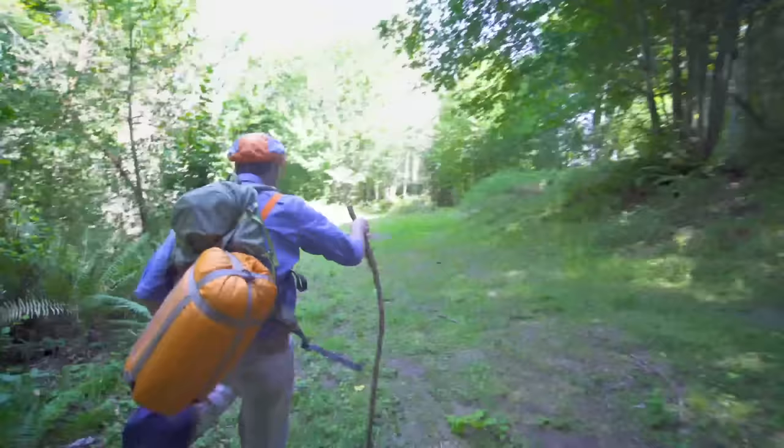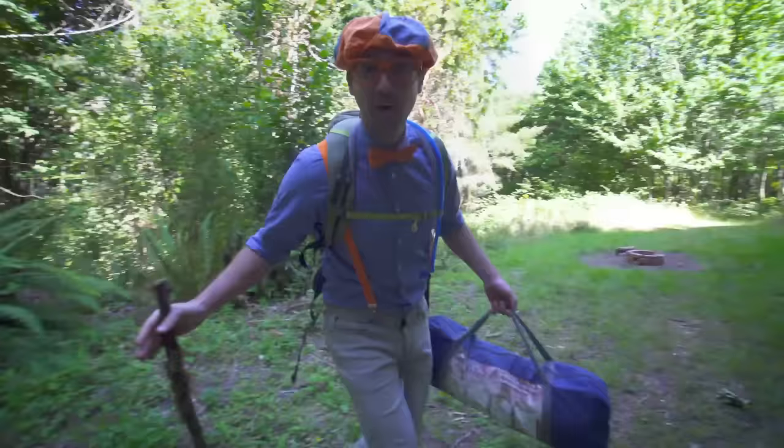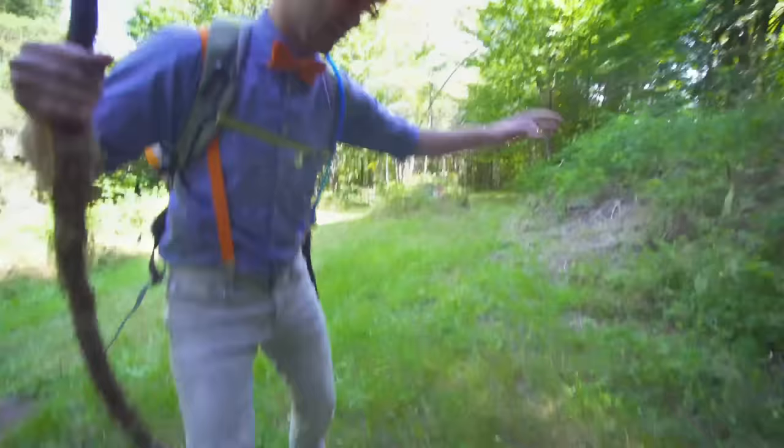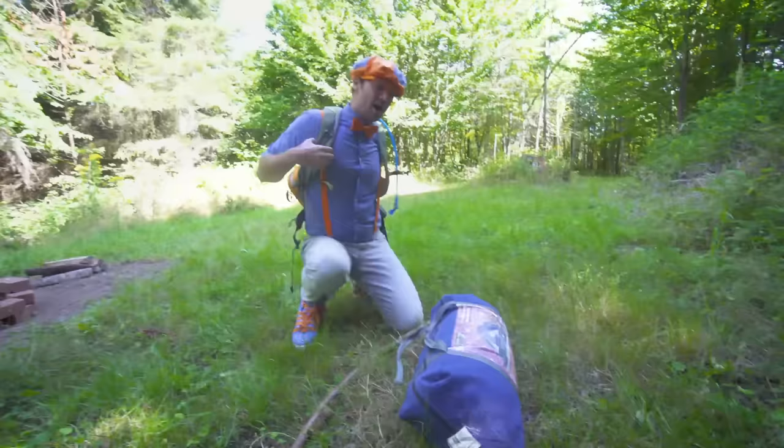Whoa! Check it out! This looks like the perfect campsite! Wow! Alright, let's go over here, and then take off all of our equipment. There we go. There we go. Oh, I think I need some water.